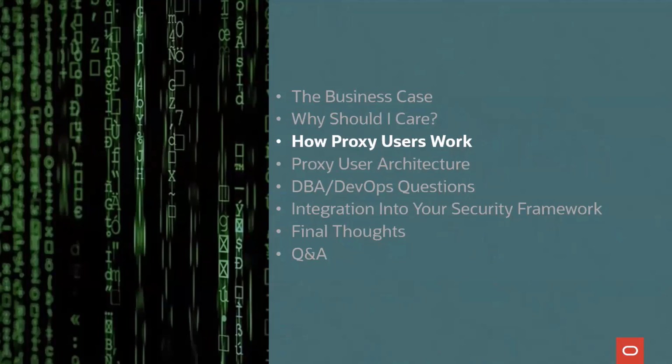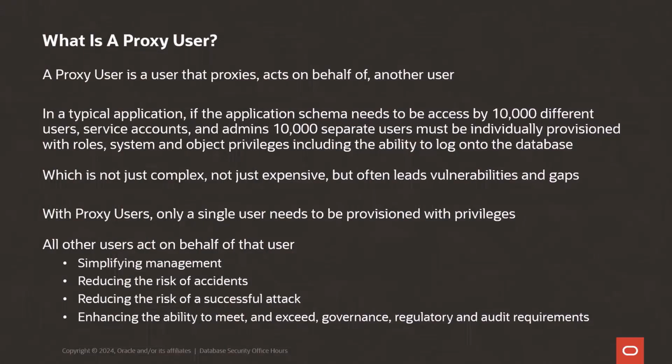So, how proxy users work. This is something that needs to be dealt with, because proxy users are just normal users. Create user is the same, proxy or non-proxy. It's whether that user is proxying. And what proxying means is acting on behalf of another user. So let's say I have a user named System. System does certain work, or Sysbackup does certain work. Rather than logging in as that user, can I get someone else to essentially inherit the ability to do that job?